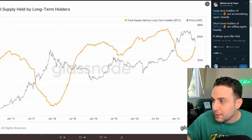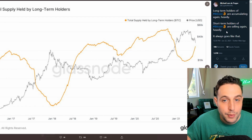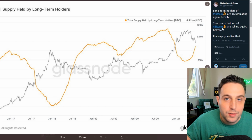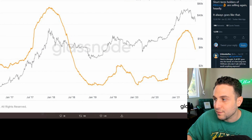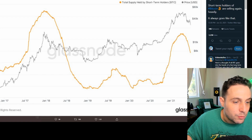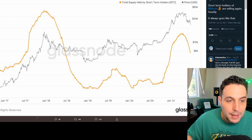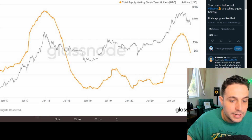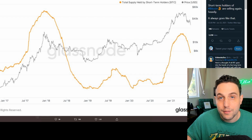Also of note is that we have the same inverse pattern happening here. As explained here by Michael van de Poppe, short-term holders of Bitcoin are selling aggressively. And if we switch to the next chart, what we see is the exact inverse: short-term holders are selling off, just like was the case throughout early 2018. And then short-term holders bought back in right as we turned bullish again in 2019, and turned bullish again here, almost in tandem exactly with the price of 2021.